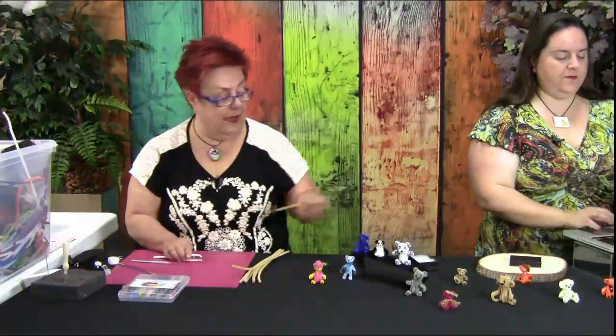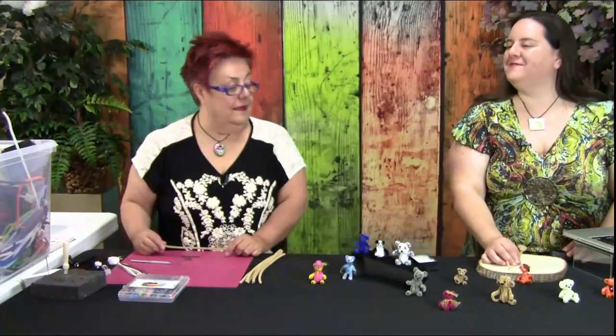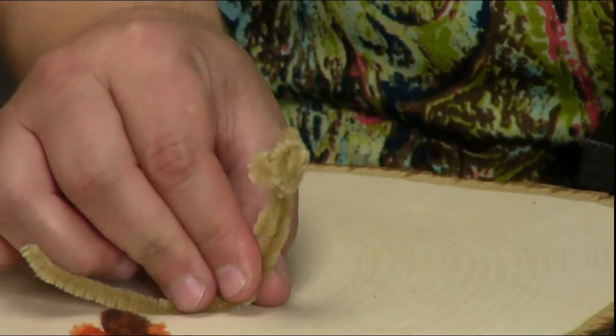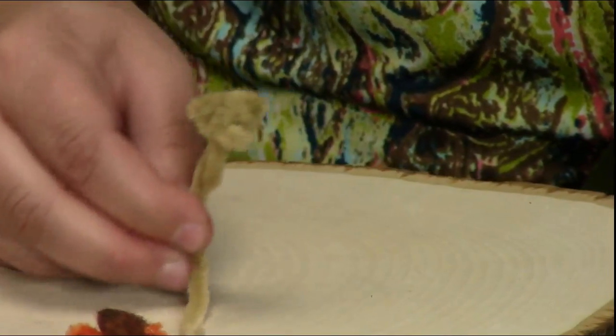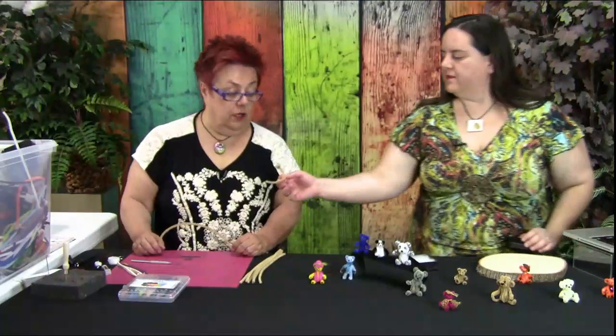Okay, so here I go. I have my face. Itty bitty face. I like the itty bitty one. Yeah, that's just the face right now. It was a little bit thinner. Okay. So, good. We have a face.